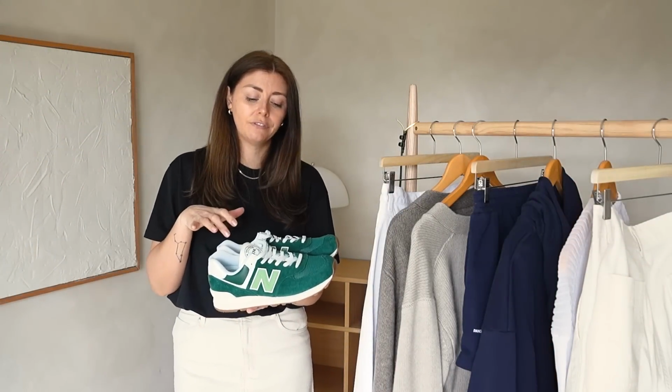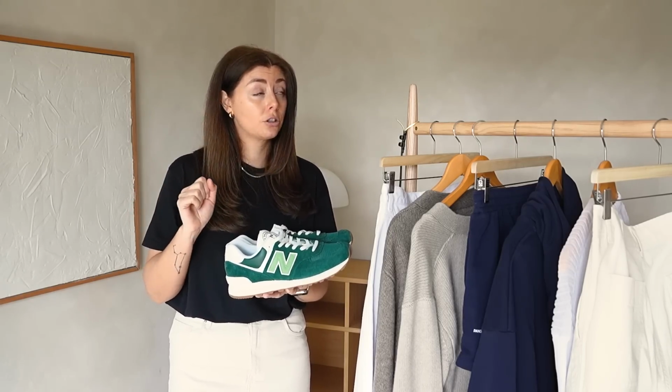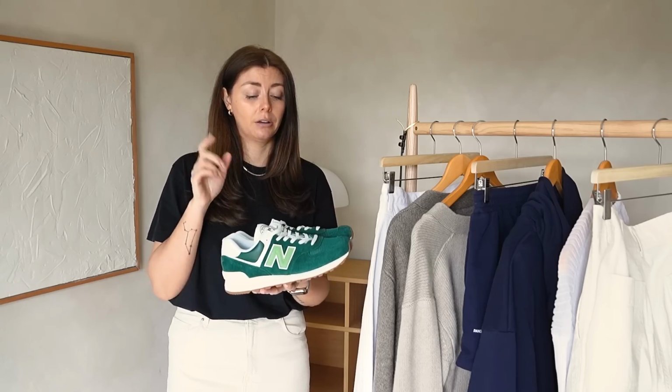Now, I feel like 574s are probably the most well-known and maybe the most classic of all the New Balance styles, and there are many, of which I do have quite a few of the different styles, but 574s are definitely the one that I have the most of.